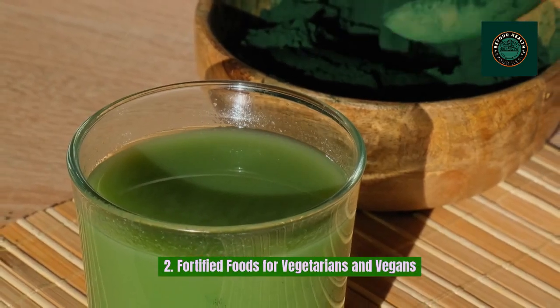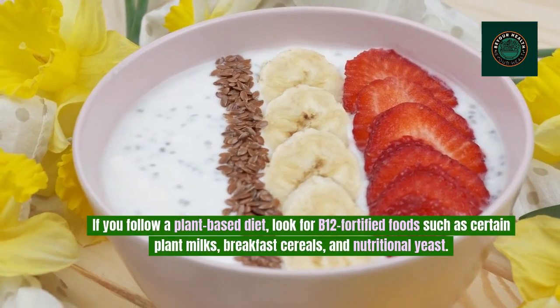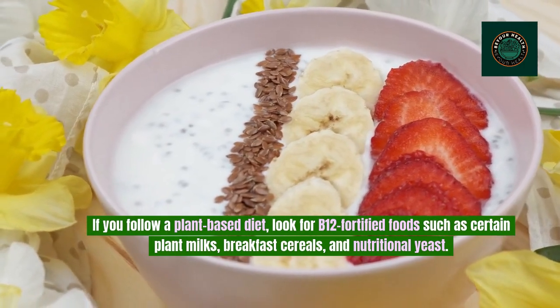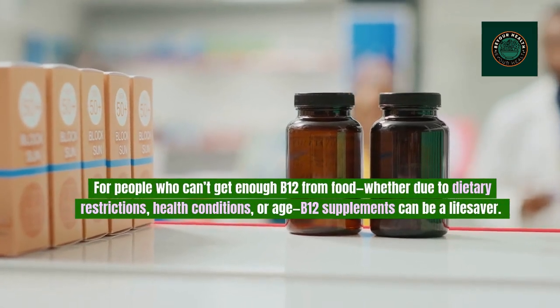2. Fortified foods for vegetarians and vegans. If you follow a plant-based diet, look for B12 fortified foods such as certain plant milks, breakfast cereals, and nutritional yeast. 3. Supplements for people who can't get enough B12 from food.